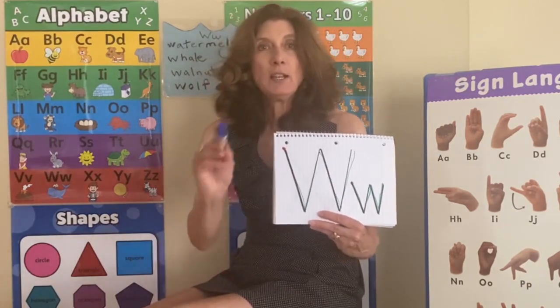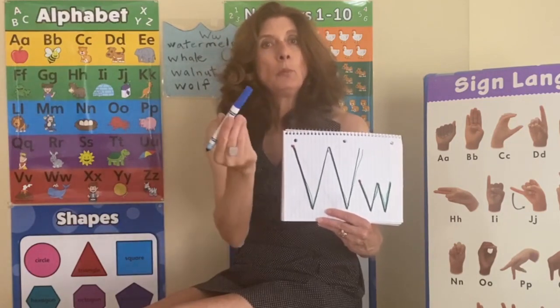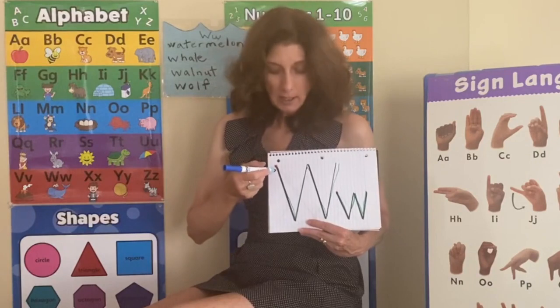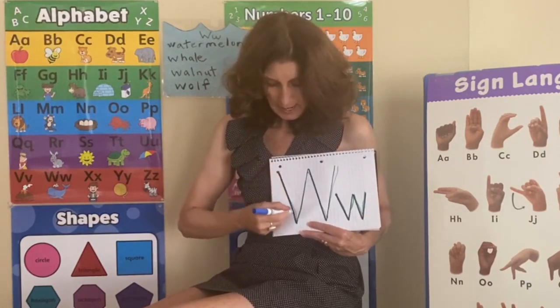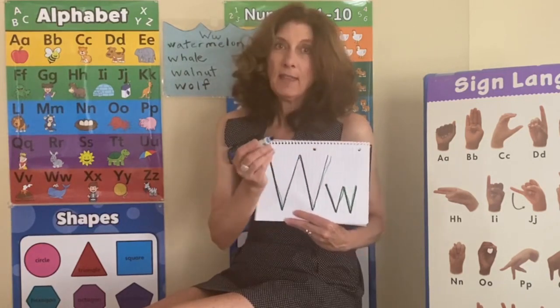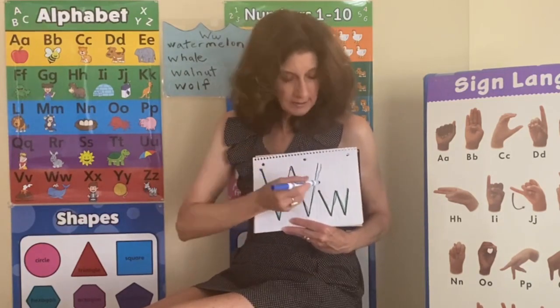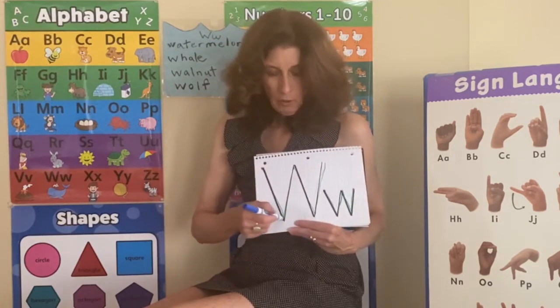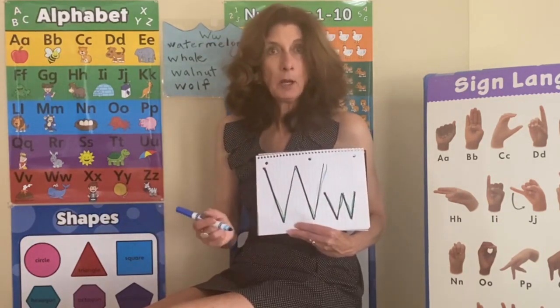The next color I chose is blue, but you can choose any color you want. We're gonna start on the red dot again. We're gonna go down and up, and then down and up. And then with a little W, we do the same. Start on the red dot, down and up, down and up. They're both pointed on the bottom.